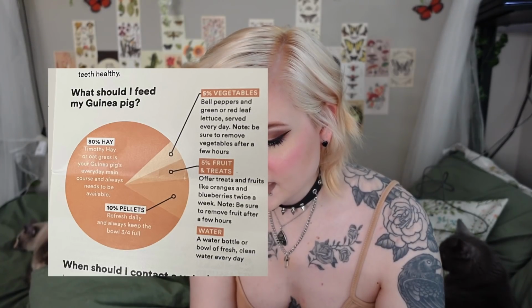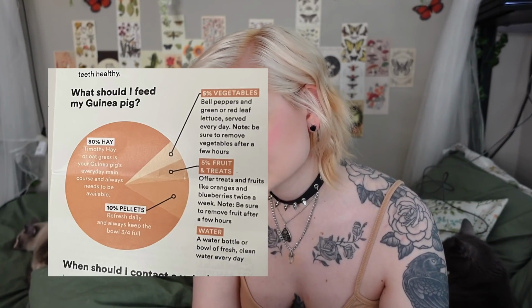Offer treats and fruits like oranges and blueberries twice a week. Yeah, I do agree that treats and fruits and stuff should definitely be given like 5% or less. I wouldn't say to give oranges twice a week. Oranges are extremely high in vitamin C, and while giving vitamin C to your guinea pig is important, if you give too much of it, like I said, it can cause stones and urinary issues. So just give a piece of bell pepper. I don't really feel the need to give oranges twice a week.